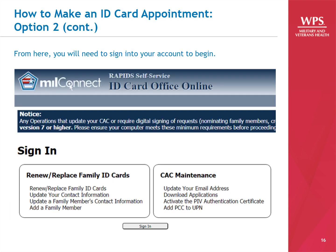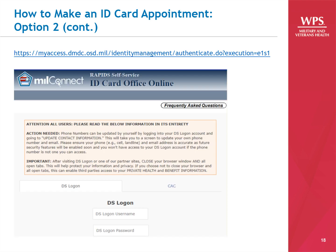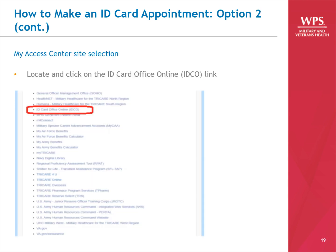From here, you will need to sign in to your account to begin. You will be redirected here to read the self-service consent disclaimer. Click OK when you're ready to proceed. You will be redirected to MilConnect. Log in using your DS login or CAC card if you are set up to do so. Once you are logged into your account, find and click on the ID Card Office Online, IDCO, link.